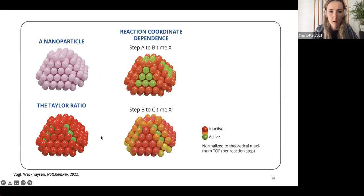In reality, already by just looking at theory, we can say that this red and green, if we take the reaction coordinate dependence into account, should look a little bit more like this. First step, certain sites might be more active and others less active. For a different point in the reaction coordinate diagram, others might be much more active. The ensemble picture of those two together is what you should take into account if you only consider the reaction coordinate dependence. And we'll build up to an even more complicated picture while we go through the presentation.